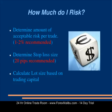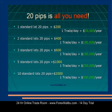And I've already showed you that previous chart, in fact, this one here is based on 2%. So if you don't think that's enough for you, then we have to rethink it, because it's important that you put in perspective how powerful these pips are. Okay, so how much do I risk? You determine that. Say, okay, I'm going to risk 2%. Determine stop loss size. Okay, this is key.